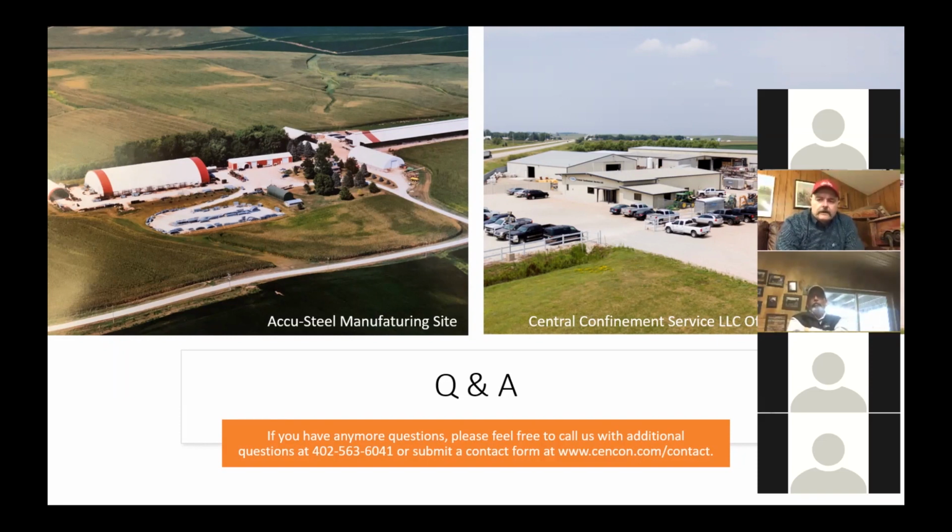That's not what we're trying to solve the problem. Where we really try to solve the problem with our buildings is when you're trying to wean calves in the heat, you're trying to bring in new calves in the summertime, you're trying to get cattle started. When you do that under roof, your opportunity for success goes up exponentially.